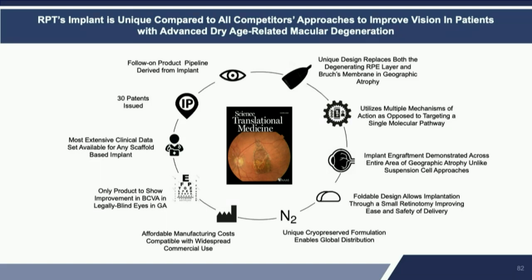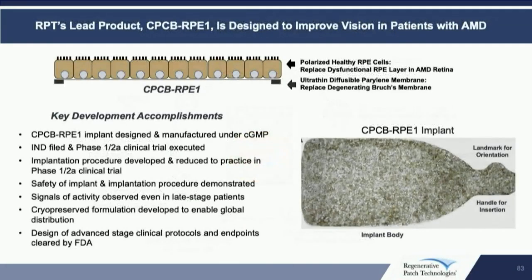There's a robust pipeline with over 30 patents, and there's a follow-on product pipeline that we would certainly encourage all to engage in further discussion.